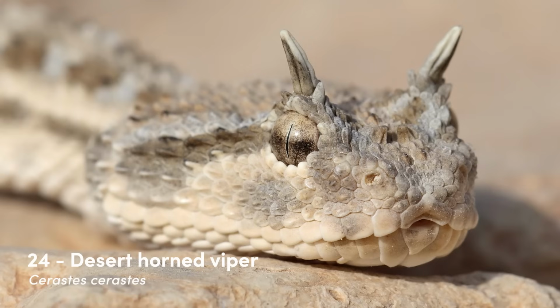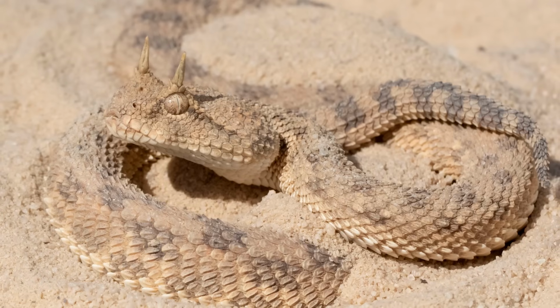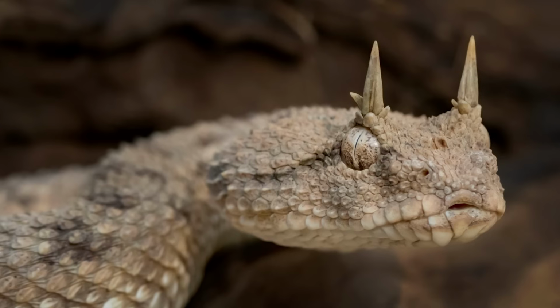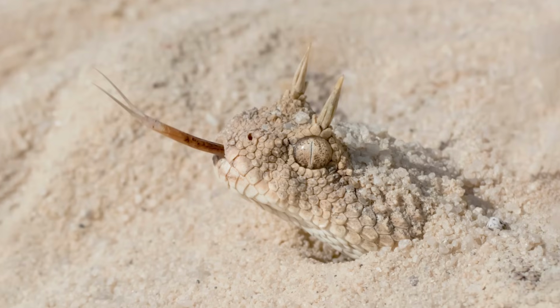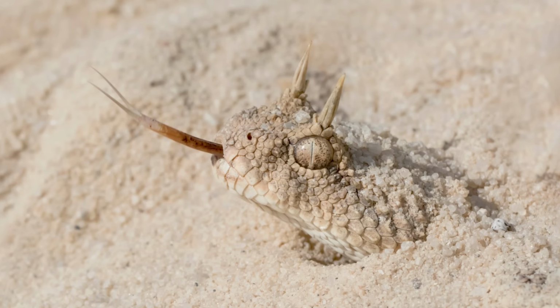The desert horned viper lives on the other side of the continent in northern Africa and is also found in the Middle East. Instead of multiple scales, their horns consist of a single scale, which makes them easily distinguishable from other species in this genus.